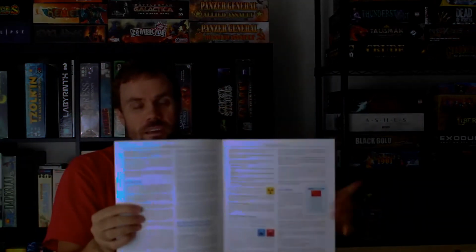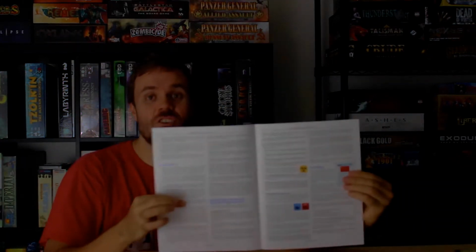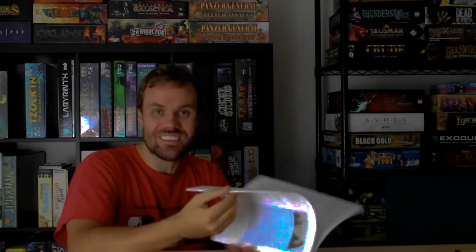But look at this page, for example. You see all of this here? This is just a wall of text. That's all it is. It's just pure text about how things work. It's horrible. It's absolutely terrible. It's not fun to read. It's not easy to read. It's even more difficult to remember, and it is absolutely painful.